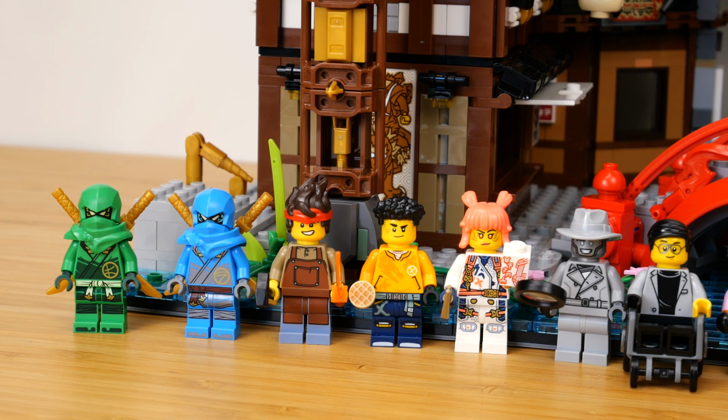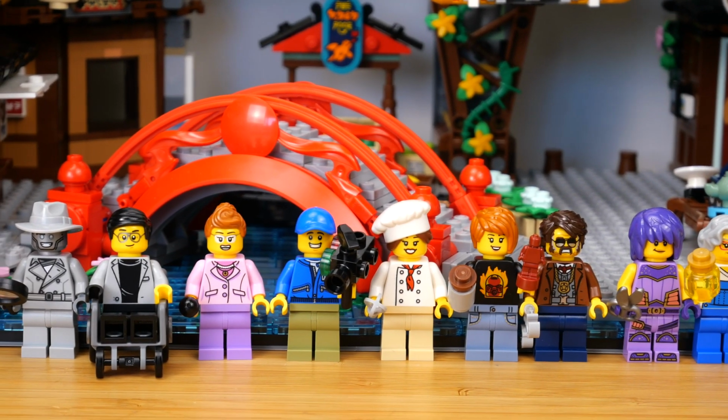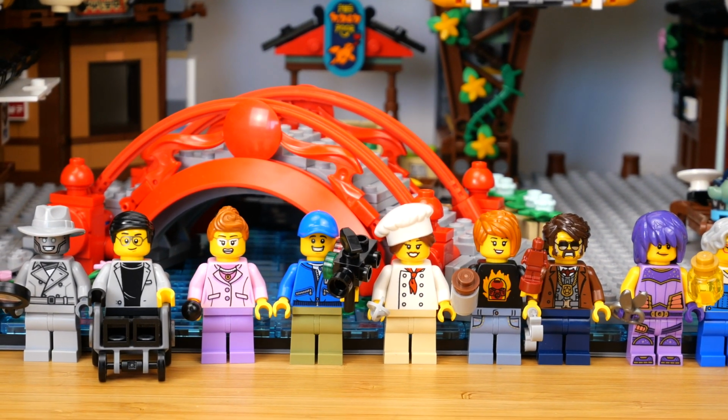I have not seen Dragon's Rising. Honestly, I haven't seen anything past season 10 of the Ninjago TV show. So I think that's Zane next to them as a detective, but I don't know why he is a detective. So feel free to enlighten me in the comments. I just buy these sets because I still love Ninjago from when I was growing up.